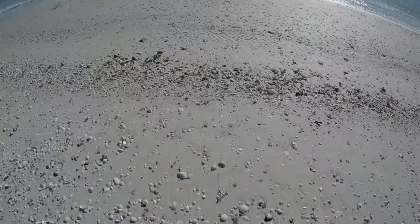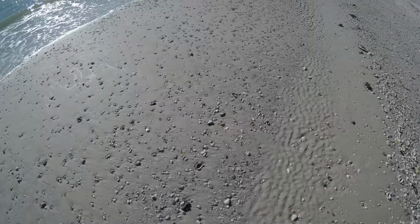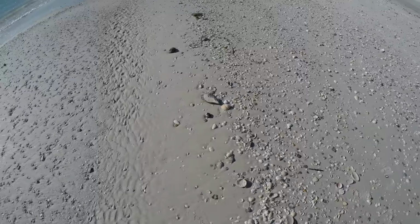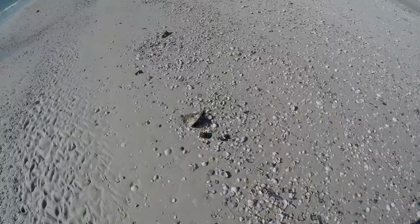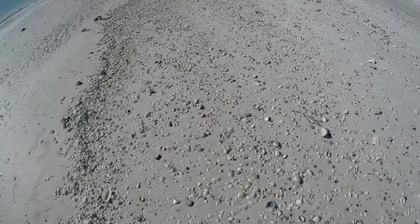Back down the hill. I know I said I'd let you go and I'd get back to you later, but I'm just walking along here. Every time I thought I would turn it off and just keep walking, I would find something new that you might like to see. So this is interesting.